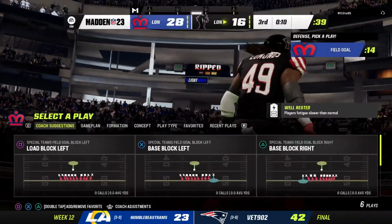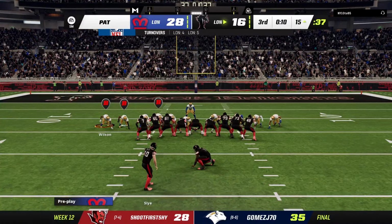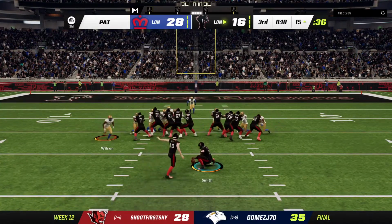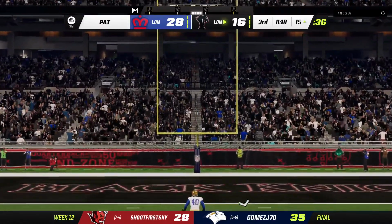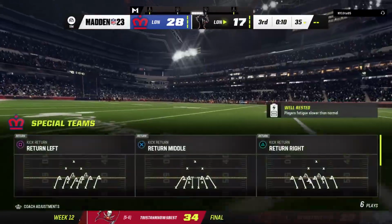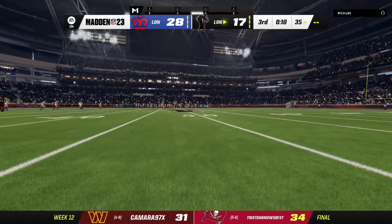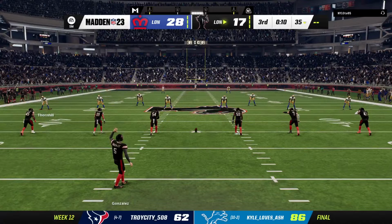This defense, Charles, they needed some type of a spark to help get them back in this game. I think they just got their spark. No doubt about it. That's all they discussed. How can we get ourselves moving again? How can we get our team going? This definitely qualifies. The extra point by Sly is up and good. And the lead is down to 11 at 28-17.